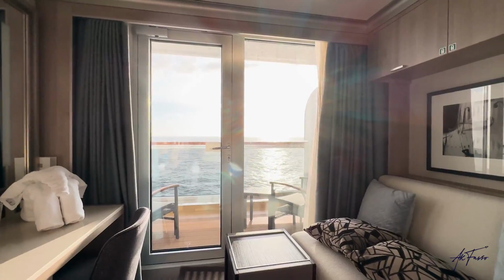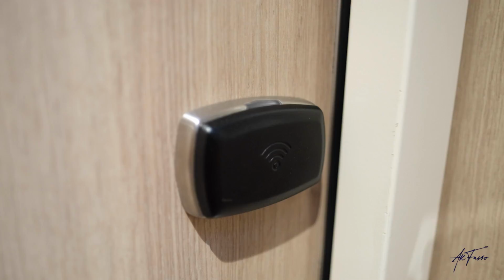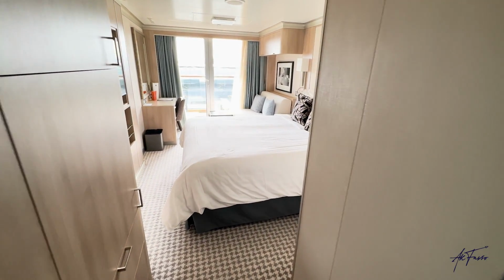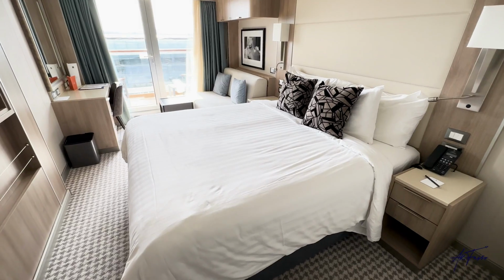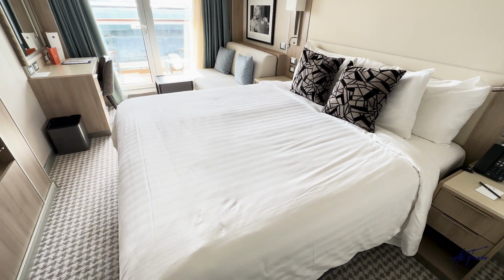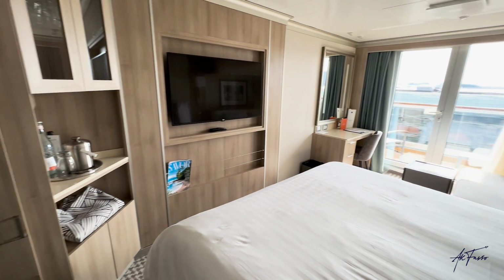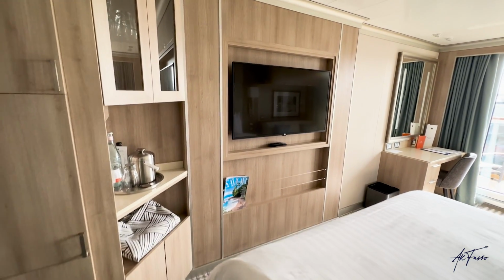I was in stateroom 8020, which was a veranda cabin. Though I was traveling with family, I was in this room alone, so it was plenty of space for just me. But I have to say, it did feel larger than other cabins I've stayed in on other ships, including my most recent trips on the Norwegian Joy and Royal Caribbean's Harmony of the Seas. Not sure if it's actually bigger, but perhaps the layout and decor is what made it feel that way.